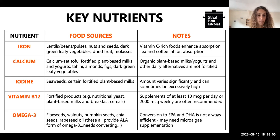So it's hard to know without getting a test, and it's not something that I've had tested myself, but some people do choose to get a microalgae supplement, especially if they've got issues like heart disease, where omega-3 is often recommended as a way of reducing inflammation. So if you're having enough of those foods, those chia seeds, those flax seeds, then there's a good chance you'll be okay without supplementation. But if there are concerns, then it's something you might want to consider.